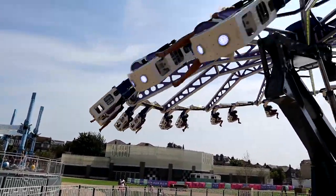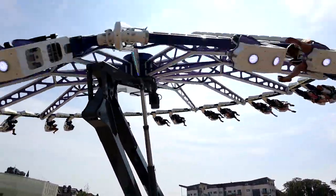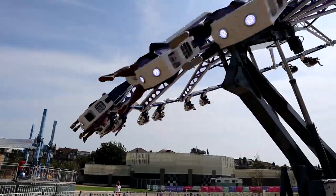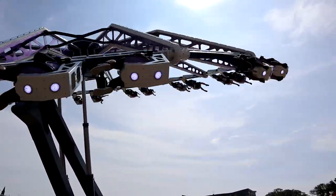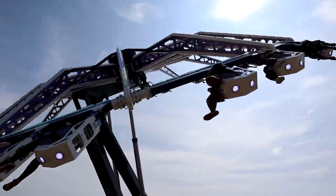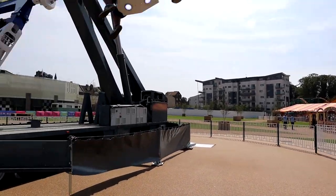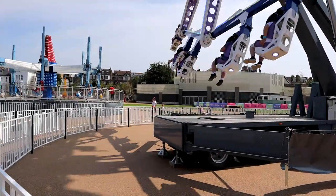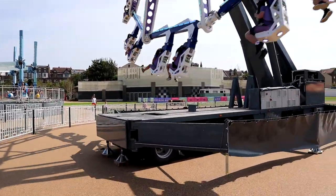Never actually done one of these before. Like I say, Zamperla, all the new rides are Zamperla. So I can't give Charlotte any flat ride advice with this one. But after speaking with Andrew from maintenance, they did opt for the traveling version and not the permanent version, because this space here can be used for other things then, such as concerts, events, and also if you ever want to move some of the rides around here, they can do.